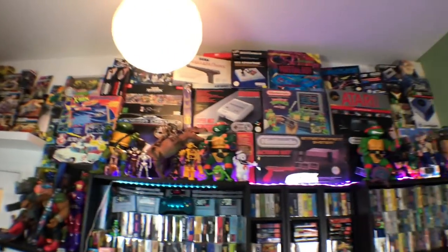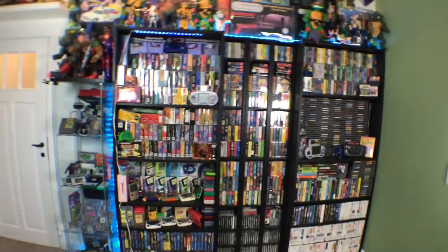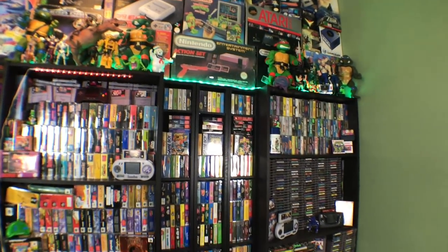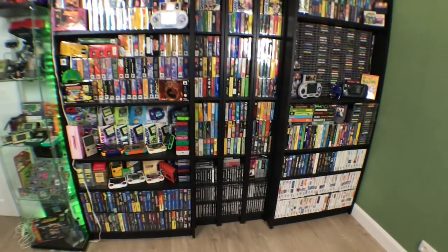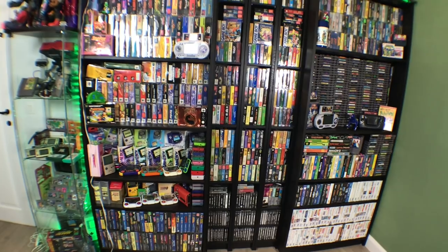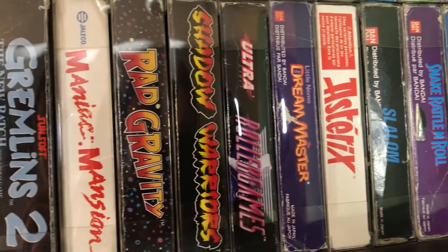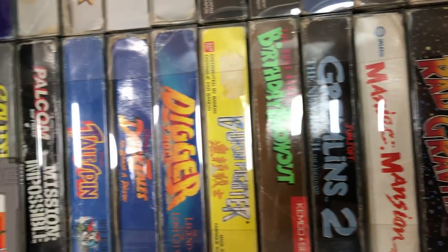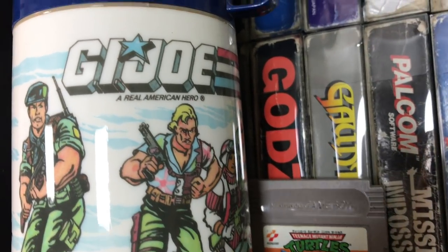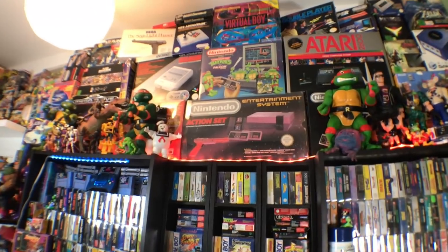Alright, so first up we're going to be taking a look at the main attraction in this room, which is probably my gaming collection. Now, most of it is in these tiny cabinets right here. If you take a look at the older version of my game room, the one that I put out last year, you'll probably notice one thing right away. There's a lot more boxed games now in here. I had to switch out all of the loose games because I didn't have space to put my boxed games in. They're a lot more fun to showcase, I guess.